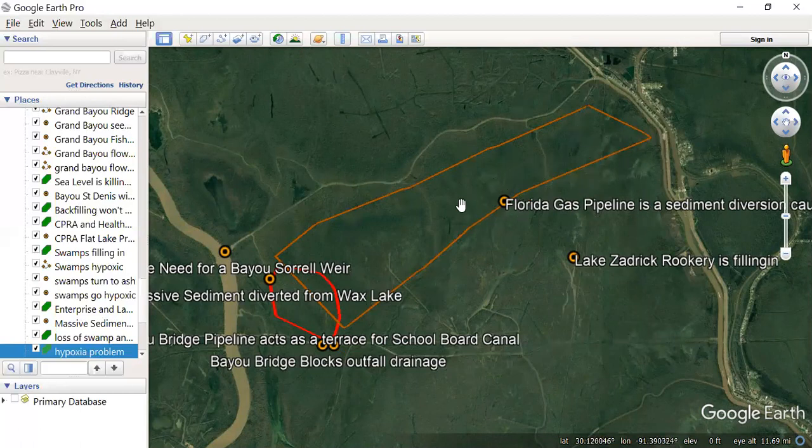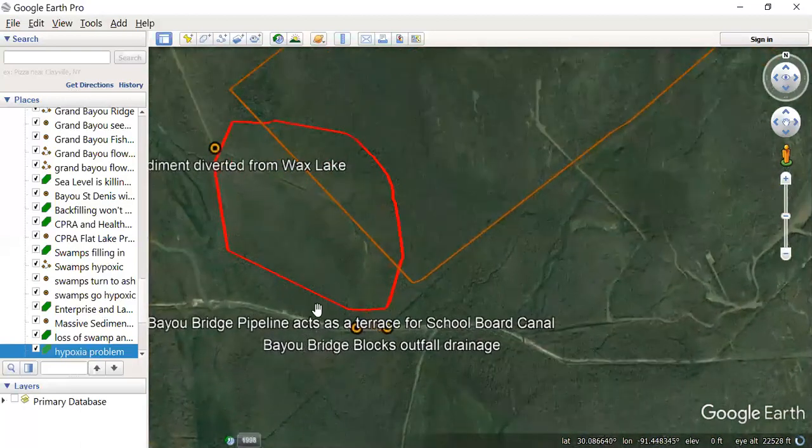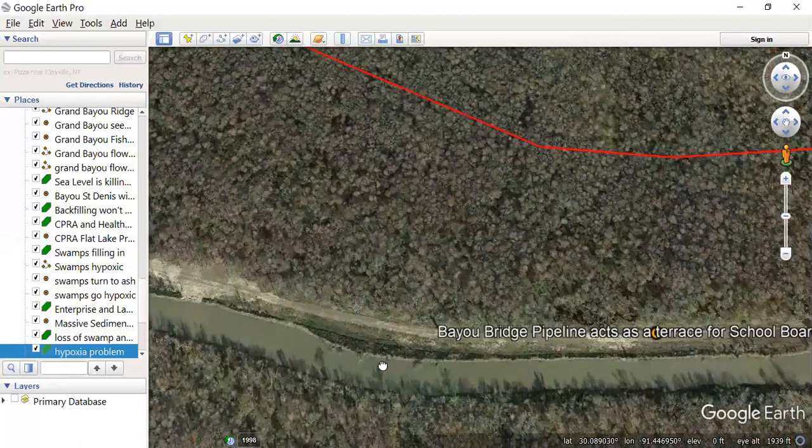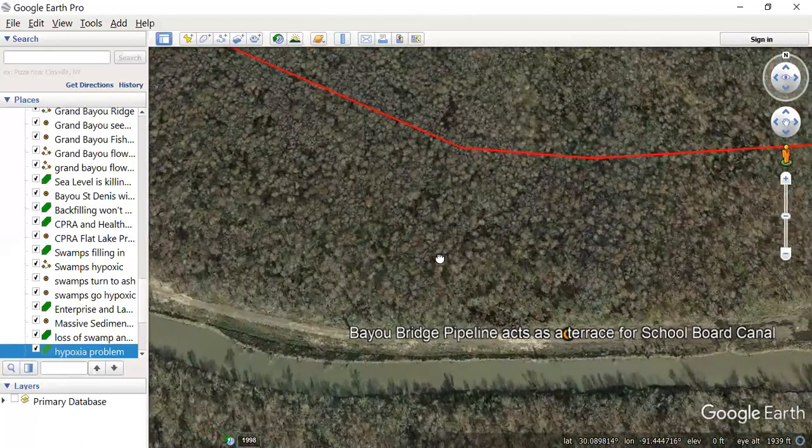The original management plan was to knock out the sediment depositing effects of the Florida gas pipeline, because the Florida gas pipeline diverts sediment from this channel across the basin and impounds this area, causing a lack of oxygen. Also, the Williams Canal and now the Bayou Bridge Pipeline Canal does the same in this place. And originally, as part of the East Grand Lake project, there were going to be spoil banks on the Williams Canal. Well, there are going to be breaks in the spoil bank on the Williams Canal.